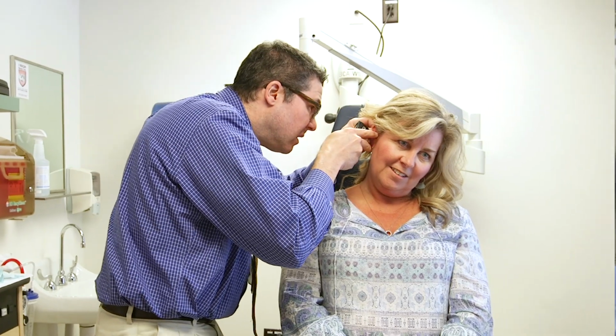So once they come in, they usually will have a hearing test, and what's called an ENG, a vestibular test to test their balance. Hear them but can't understand them.